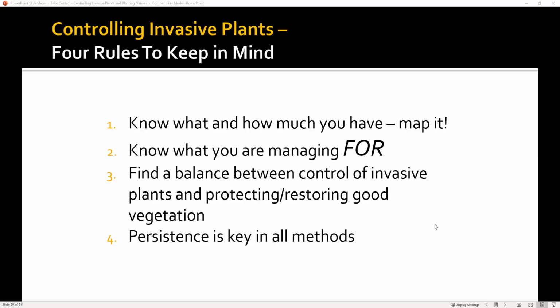The second thing is to know what you're managing for. Because again, I'm going to give you different methods, and each method has advantages and it has disadvantages. With some methods, you could inadvertently harm the very thing that you're trying to protect. Like, what if you have beautiful Virginia bluebells all along the creek that runs through your property, and what you want to do is get rid of the privet that has come in and invaded and is shading out your bluebells? You need to pick a method that will kill the privet and not harm the Virginia bluebell. And so remember what it is that you're managing for.